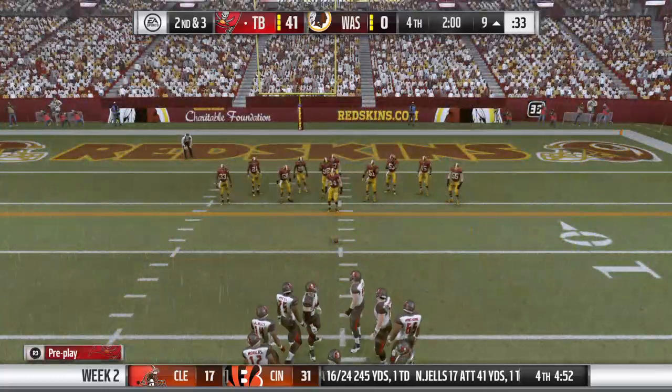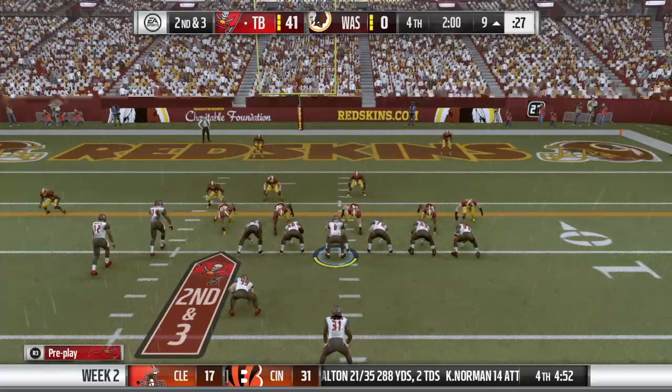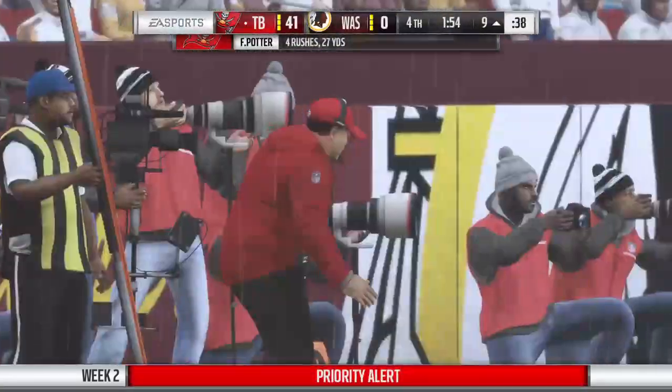So it's Buccaneer football as we welcome you back. And let's see what they've come up with offensively after having time to talk it over. And he'll give it here to his running back. And he's going to be met at the line of scrimmage and taken down.